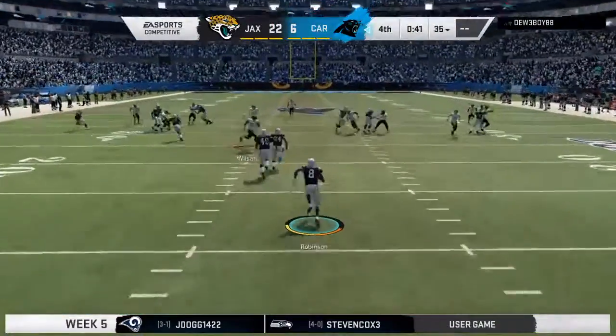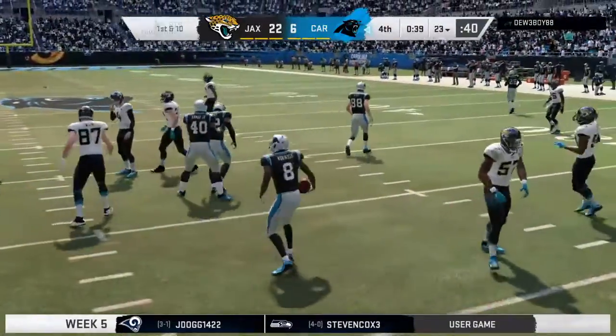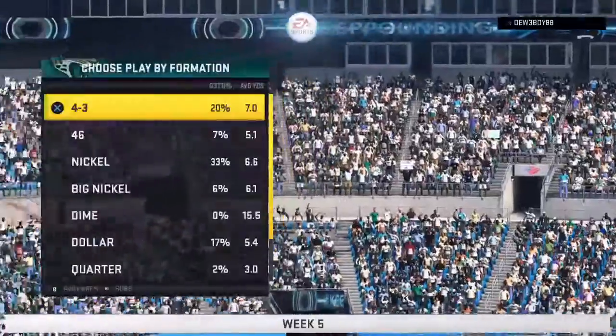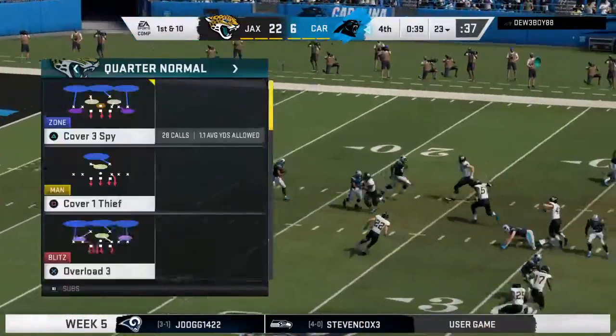This will be taken in at the 1. And he'll bring it a few past the 20 to the 23-yard line. At their own 23-yard line.